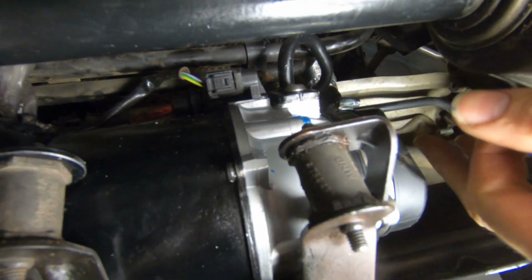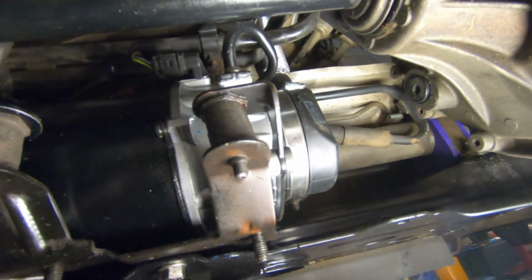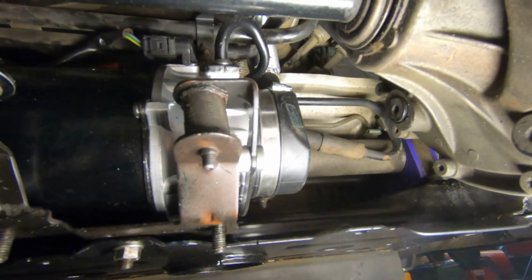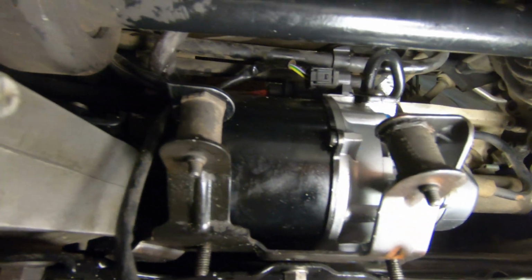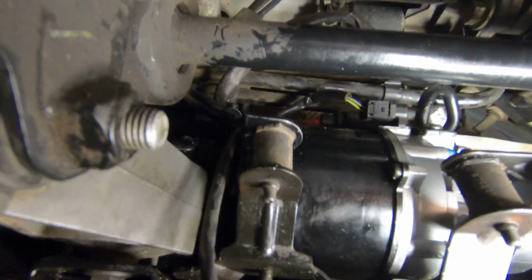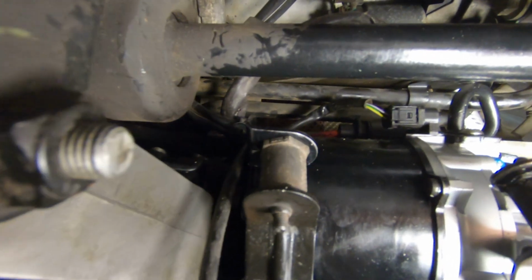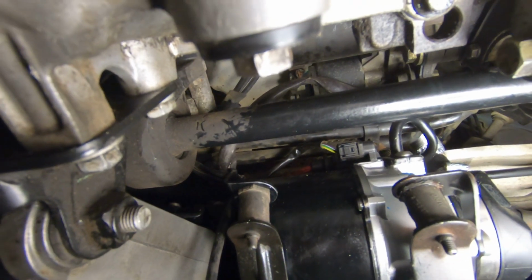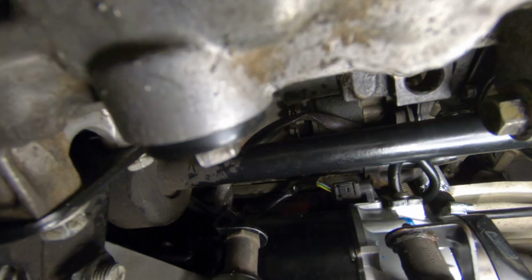Glad that's all in, but just in case we have any issues, I wanted to make sure I had a good view of everything that's gone in, but it still looks nice and clean in there and everything buttoned up nicely. So now let's put some fluid in and see if we have any leaks.